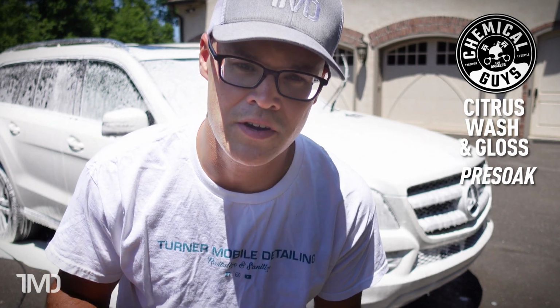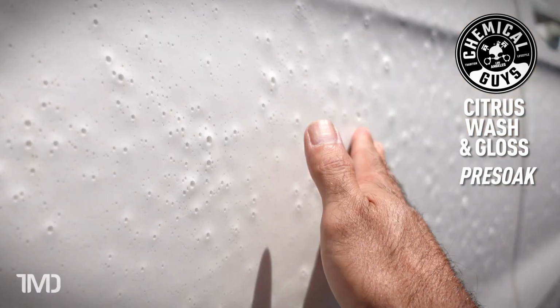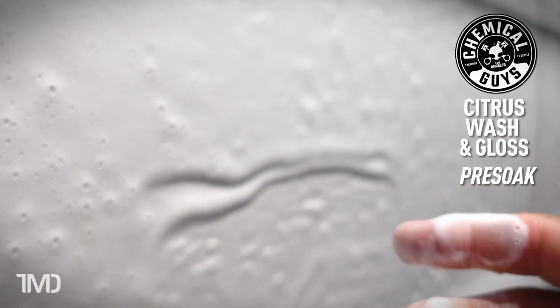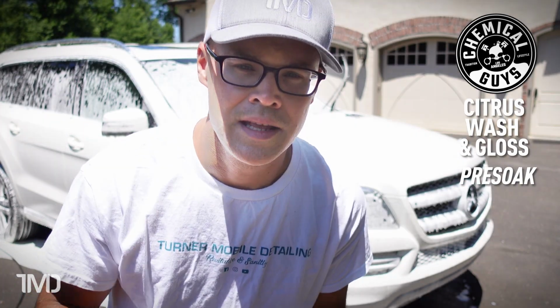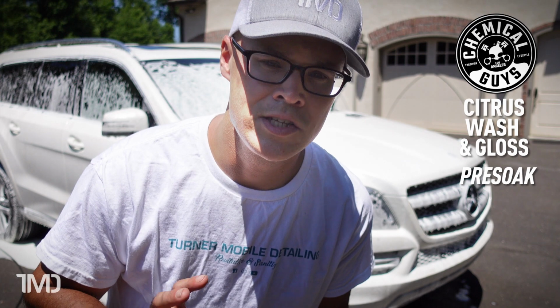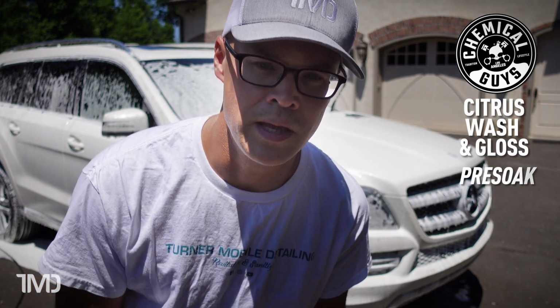One thing I can say for sure is that it's hard to beat a Chemical Guys shampoo when it comes to foaming. This foam is nice and rich and thick, and it's going to provide some good dwell time for the cleaners and surfactants to do their job. So we're going to let it sit and dwell for a few minutes, and then we're going to rinse it down and see if it removed any of that road grime and traffic film from the side of the panels, and then also if it took off or at least loosened some of the bugs and junk from the front of the vehicle, all without having to even touch the paint.